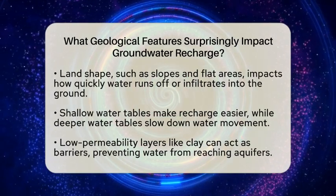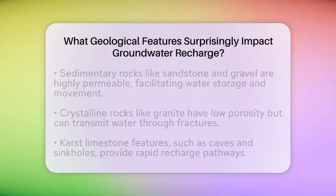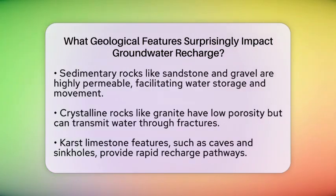Beneath the surface, the depth to the water table matters a lot. If the water table is shallow, water doesn't have to travel far, making recharge easier. But if it's deep, water has to move through more soil and rock, which can slow down or limit recharge. Layers of low permeability material like clay can act as barriers, preventing water from reaching the aquifer.